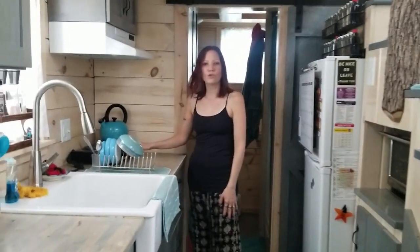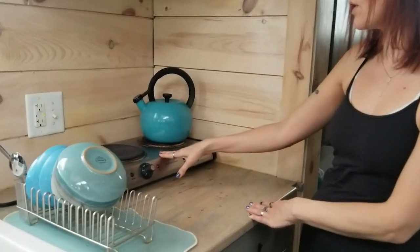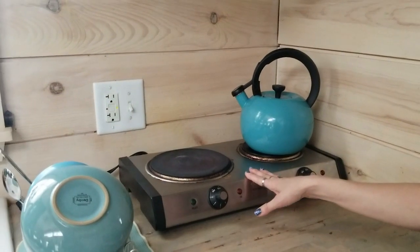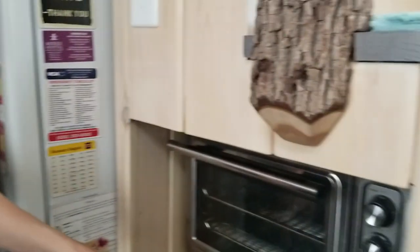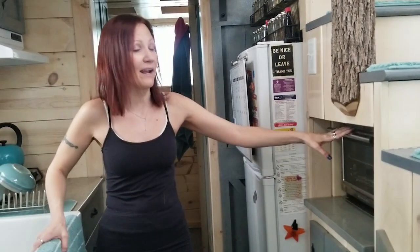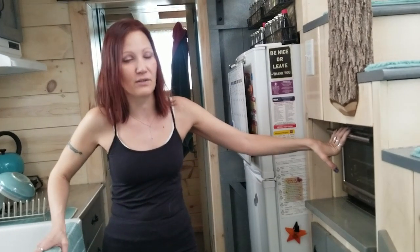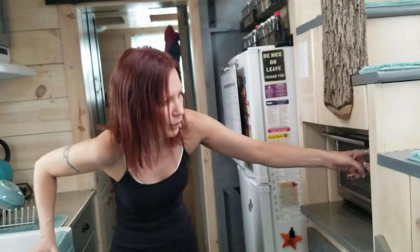And then my two cooking appliances are a Cuisinart countertop burner. I cook on this almost every night. And I also have a convection oven, which is right here. I put this in one of my videos, 10 things I thought I didn't need, but I actually use this every day as well. It's a big plus for me because you can bake, broil, warm, toast, and do just about anything.